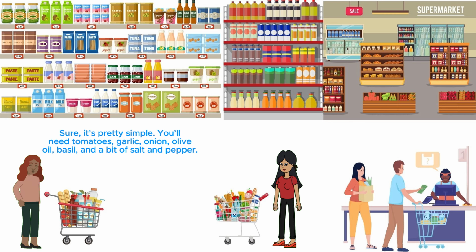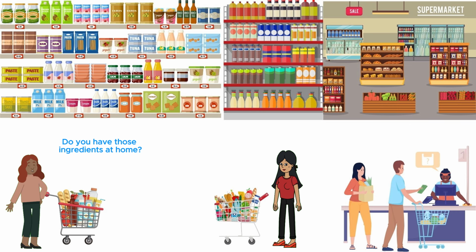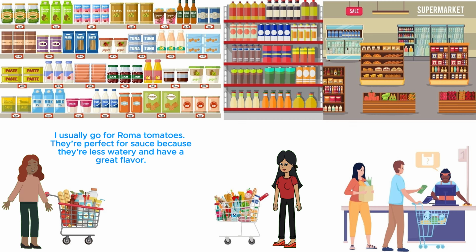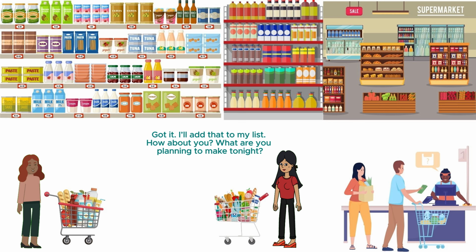Sure, it's pretty simple. You'll need tomatoes, garlic, onion, olive oil, basil, and a bit of salt and pepper. Do you have those ingredients at home? I have some of them, but I'll need to pick up tomatoes and basil. Any specific type of tomatoes you recommend? I usually go for Roma tomatoes. They're perfect for sauce because they're less watery and have a great flavor. Got it. I'll add that to my list.